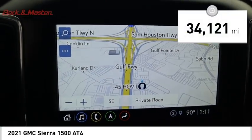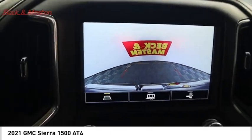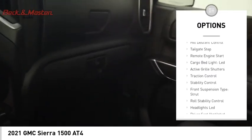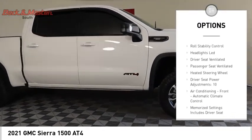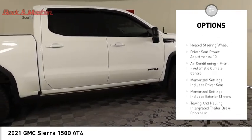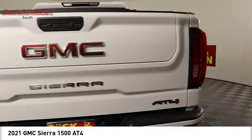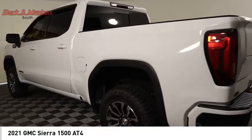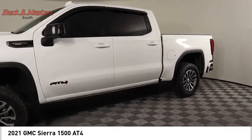This vehicle has less than 35,000 miles. Here are some of this vehicle's great options. Power windows with safety reverse, hill descent control, tailgate step, remote engine start, cargo bed light, LED, active grille shutters, traction control, stability control, front suspension type, strut, roll stability control. Come take a test drive today.